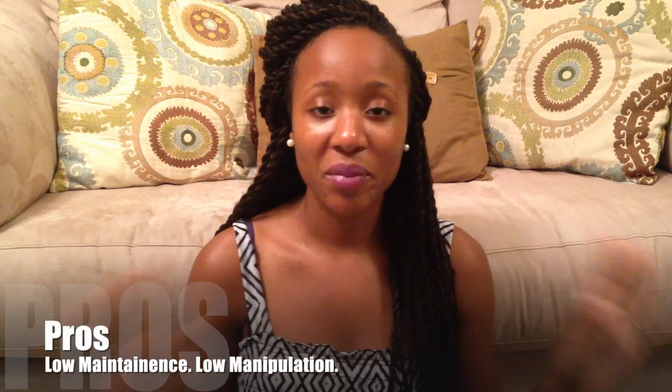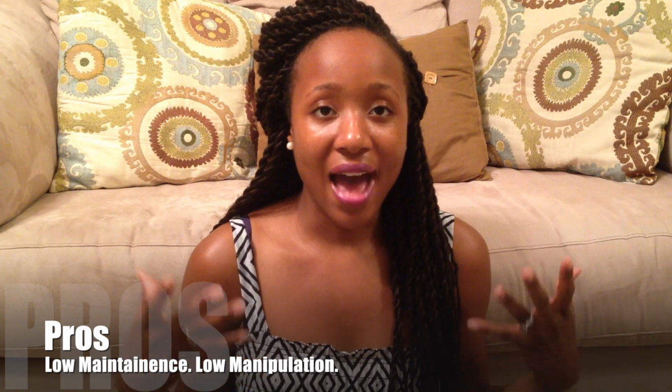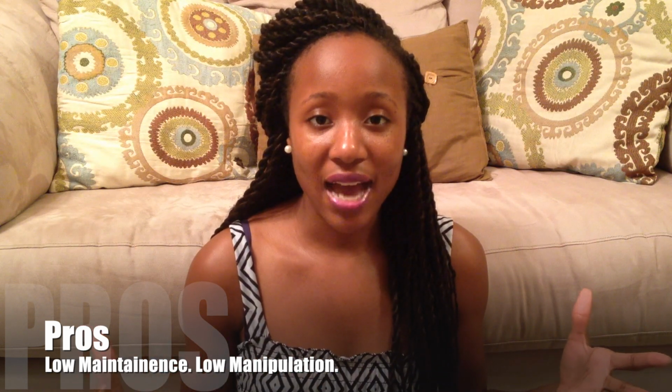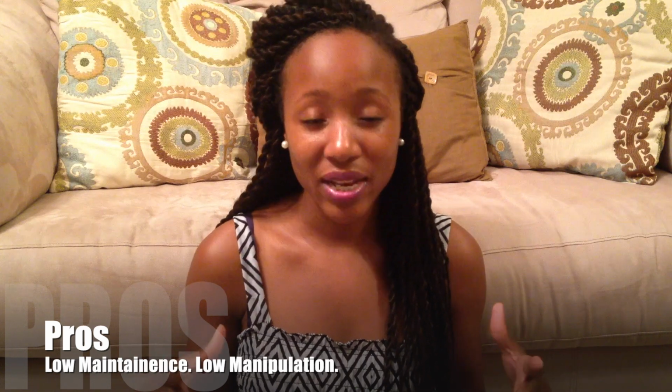Okay, so the next pro that I would like to talk about is maintenance. This style is very low maintenance. It's a get up and go style. I would say that it is such an advantage for me because I don't have to worry about what I'm going to do to my hair. Also, I get to see the growth of my hair because it's a low maintenance style.